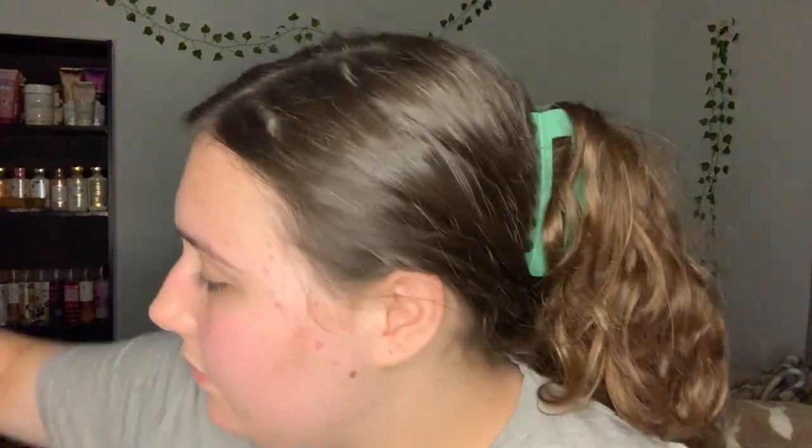I like this scent a lot more than I thought I did, but yeah, it's a crisp, sweet, slightly floral, perfumey apple scent, and I really do like that. So I got that one.